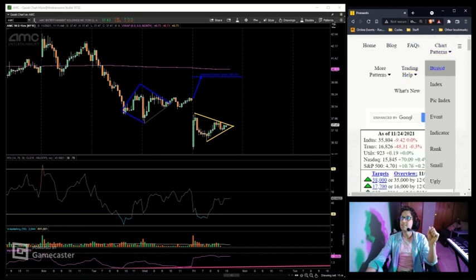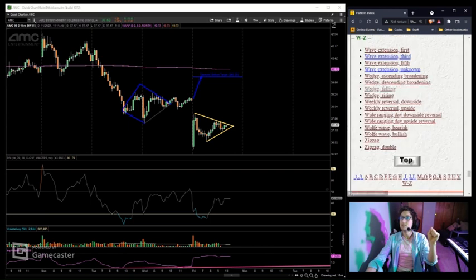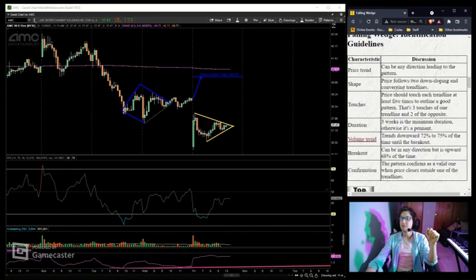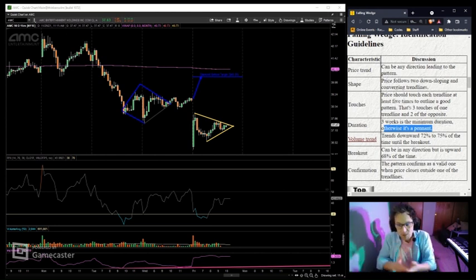Let's see here. Chart patterns, index, alphabetize. Let's go to wedges. Wedge falling. Duration. Price trend should touch at least, okay, touches, blah, blah. Duration: 3 weeks is the minimum duration for a wedge, or it's a pennant. Whoa! Getting this terminology correct is very important, and I think the community is missing the mark on this time and time and time again.